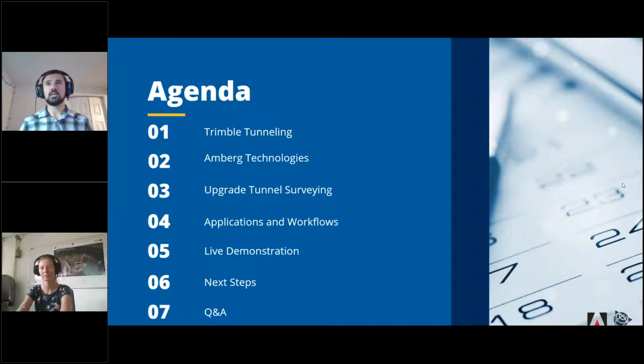So with that, today what we're going to start with is we're going to talk about Trimble tunneling and what our mission is and what we offer on the Trimble side of things, and then we'll get into Amberg Technologies and their history in tunneling, which is long and quite a great history. And then we'll get into more on what Trimble and Amberg are bringing to the tunnel surveying industry. And we'll talk about the applications and workflows involved in that. And then Elzbieta will take us through a great live demonstration of the Amberg software using a Trimble Total Station. And at the end of the presentation, we have some next steps, if you want to find out more information or you want to get started trying out any of the software or any of the features that you see today, we'll give you some information on what to do next and of course save some time for questions.